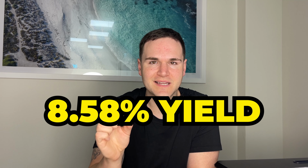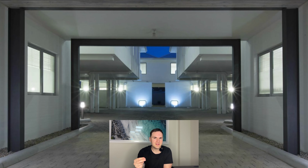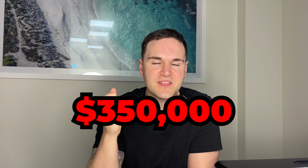That yield at $460 per week in rent, when the rent went up after settlement, based off a $279,000 purchase price, was literally 8.58% gross yield. Now, an interesting story about this particular property is we bought it for just $279,000, but the actual sellers who originally bought this property, they bought it off the plan and they paid $350,000 for this property about 8 years ago.